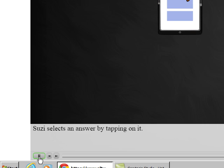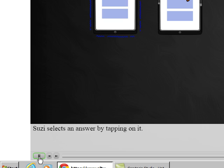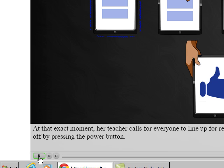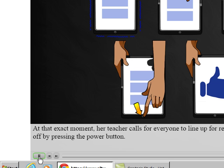The tablet makes a sound while it vibrates in her hands, indicating that the answer she chose is incorrect. Susie realizes her mistake and taps the correct answer. The tablet makes a ding sound and the screen flashes a thumbs up picture. At that exact moment, her teacher calls for everyone to line up for recess. Susie quickly turns the tablet off by pressing the power button.